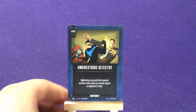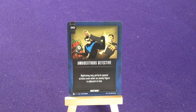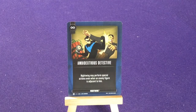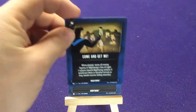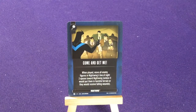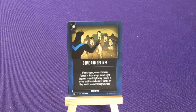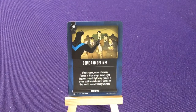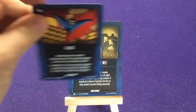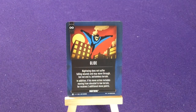Alright, so his character cards are going to be Ambidextrous Detective. Nightwing may perform special actions even when an enemy figure is adjacent to him. Come and get me. When played, move all enemy figures in Nightwing's line of sight 2 spaces towards Nightwing unless they would put them in harmful terrain or they would receive falling wounds. So he can coax them towards him, but not walk into fire or walk off a building. I mean, they're not that stupid.